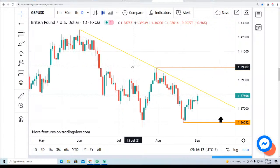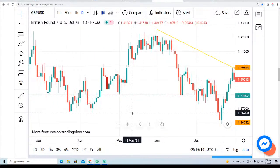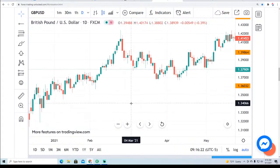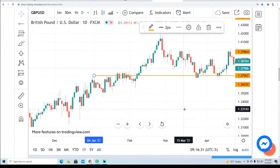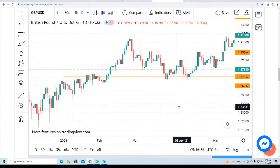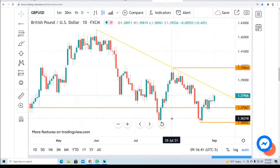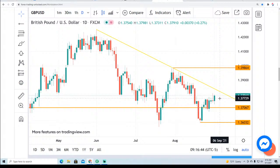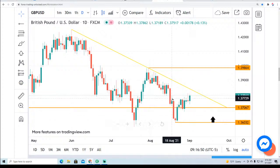Right now, if you look at it on the long term, if we go back here from September, April, March, okay, if we go back to the beginning of the year, let's put this here. Here's January 1, January 4. All right, that's where we started out the year. We've been above that line for almost the whole year until July. We dipped below it. We made this lower move low, and now we're just above it. So as you can see, over the course of the whole last full 8 months, the British pound is basically flat on the year. So that tells you a lot.